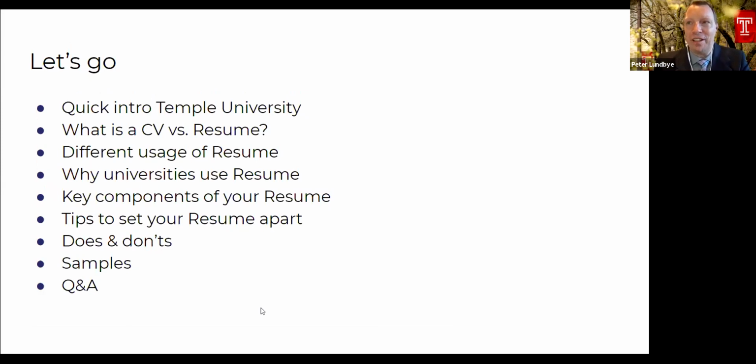I'm going to put a couple of figures on it, and then we're going to talk about the main topic for today. We're going to differentiate between CVs and resumes. We're going to talk about where a resume is used and why universities use resumes. Then we're going to break it down into some key components of resumes, and show some tips from our areas and some do's and don'ts. We have a couple of samples to show, and then we hope to have ample time for some communication. We do have a couple of questions along the presentation, so when we post those, please feel free to interact in the chat box with the responses that you think are appropriate to those prompts.